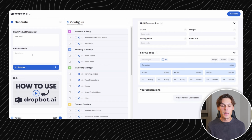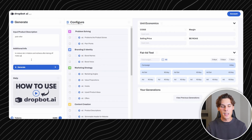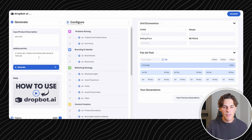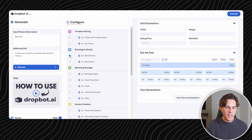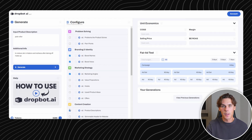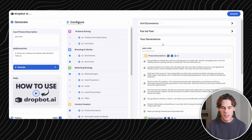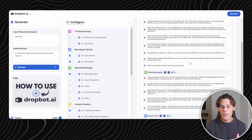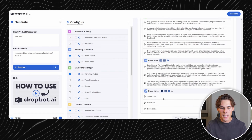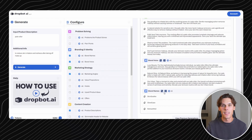Any additional information that you want to add here, maybe it's targeting a certain demographic or age, or something simple like to reduce skin irritation and redness after taking off makeup. So let's say we need a brand name, maybe some brand voice, maybe marketing angles, and maybe we also need a product description. You're just going to select whatever you need and hit generate. And on the right side, it's going to output your generation. So all of your product descriptions that you need, all of your marketing angles, your brand voice, brand names like glowies, skin soothe. And if you don't like any of them, all you have to do is click regenerate and it's going to come up with more.